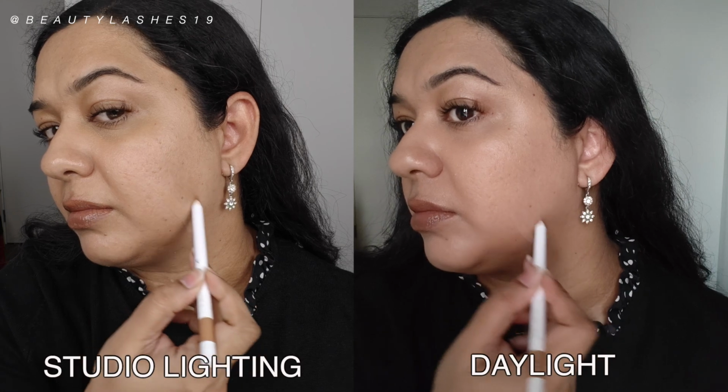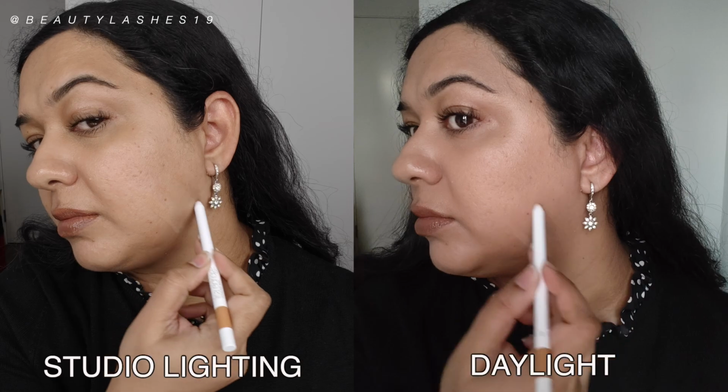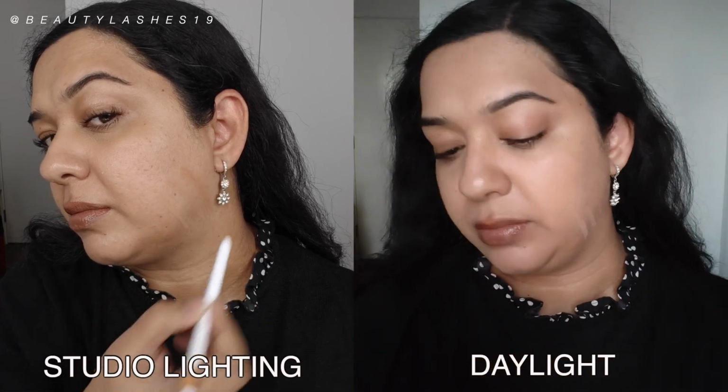Shade 9. And lastly, shade 10, which is meant to be like a color corrector for me.